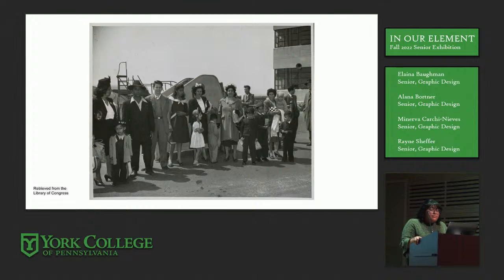Confused on how I was going to approach this project, I knew I wanted to make it personal, but since I do not relate to these European immigrants, I decided to focus on my own culture and the migration of Puerto Ricans and their contributions to the United States through time.